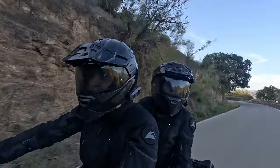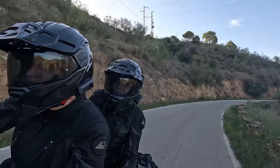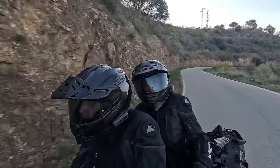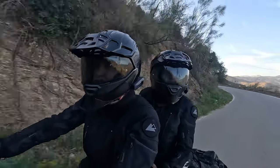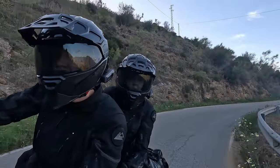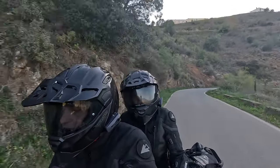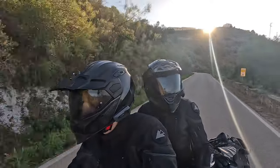For anyone wondering as well, we get a lot of comments about our helmets. We're actually wearing the Touratech helmets this trip. They're carbon fibre and they've been fantastic so far. Really light, and we love a flip-up helmet when we're travelling. Yeah, the flip-up lids are such an advantage, just stopping to take a photo, taking a drink. We really like them.